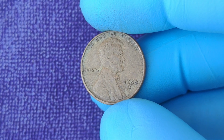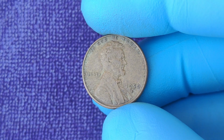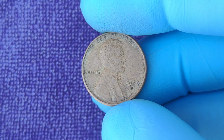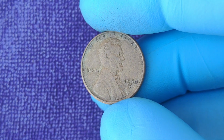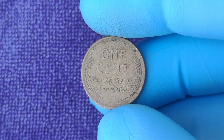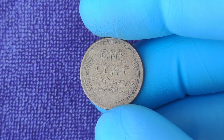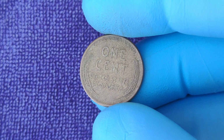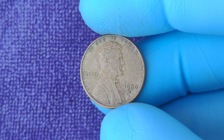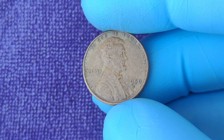The 1950 wheat penny was struck at the legendary United States Mint facility in Denver. That small D mint mark beneath the date tells you it was born in the Mile High City, where millions of coins rolled off presses during a booming post-war America. The year 1950 was a time of economic growth, new beginnings, and rising industrial power in the United States. Coins from this era are more than just pocket change. They are pieces of living history.